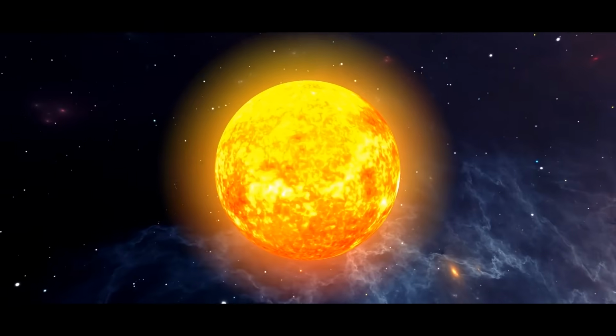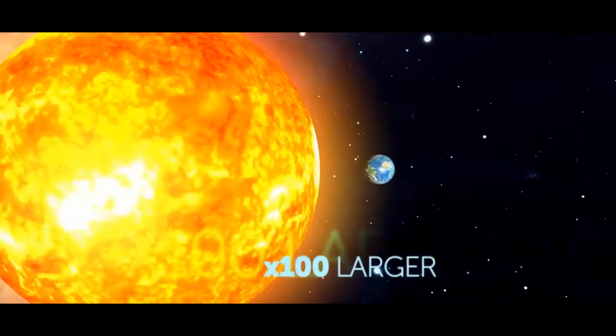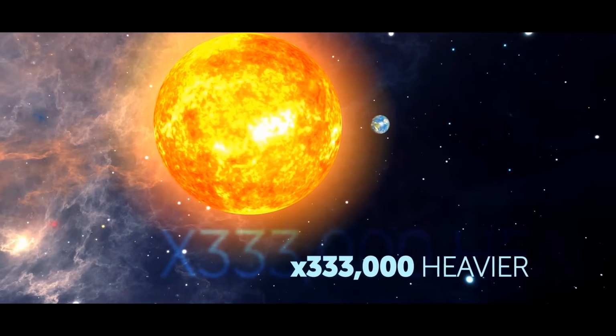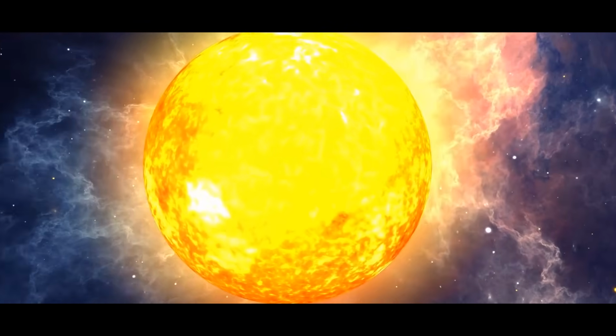Now let's find stars that look like the Sun in this pile. The star must be about 100 times larger than the Earth and 333,000 times heavier. An important criterion is the age of the star.